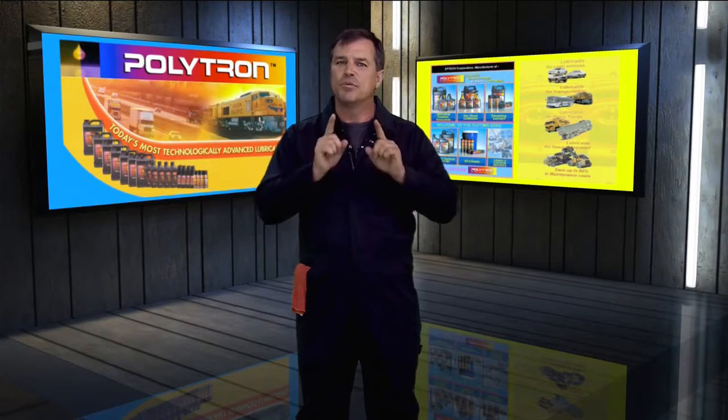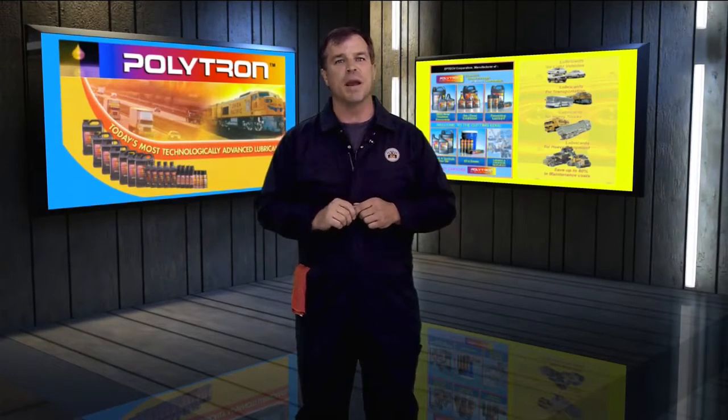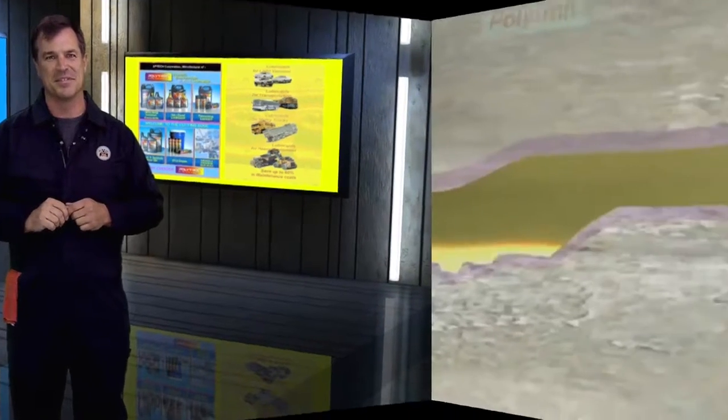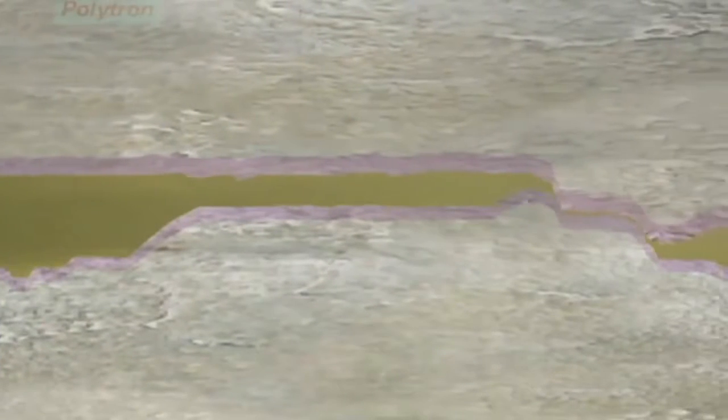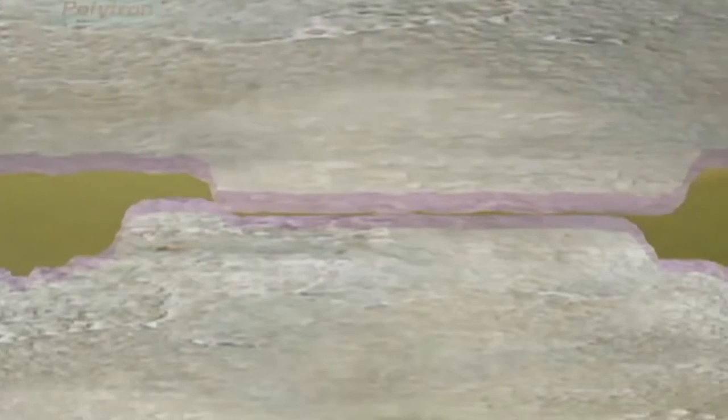Now I want to introduce you to Polytron, a lubrication technology so advanced it's proven to eliminate up to 95% of engine wear and increase your engine's lifespan by 5 to 10 times. Polytron makes the surfaces of engine parts so hard and smooth that the friction and wear are reduced to nearly zero.